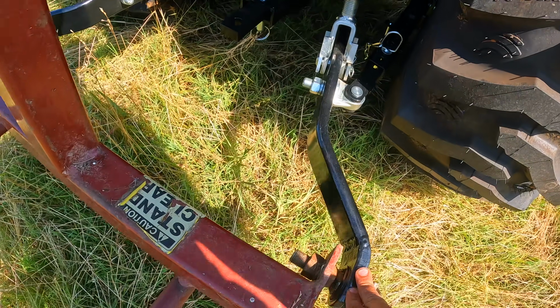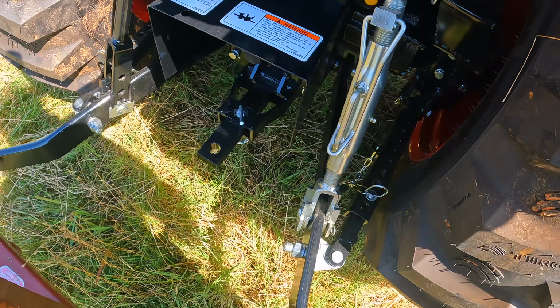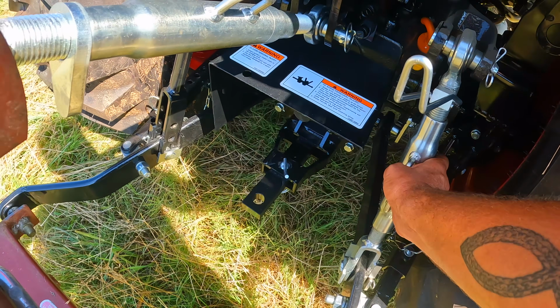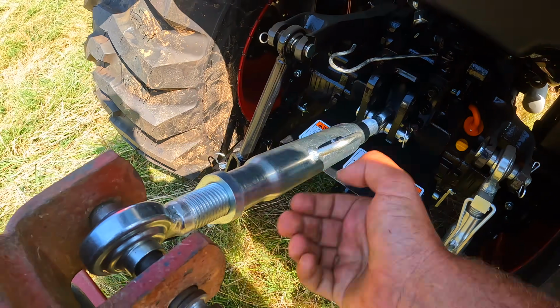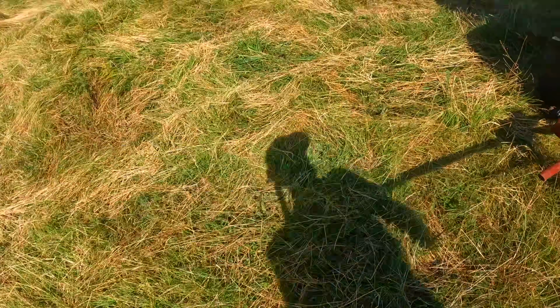Your lift arms are not extendable, but you do have telescoping stabilizers. This is a bolt-on connection point for your top link. This is a toolless adjustment here on your side link. Same thing with your top link. I would call these toolless that have this teardrop shaped nut on them.